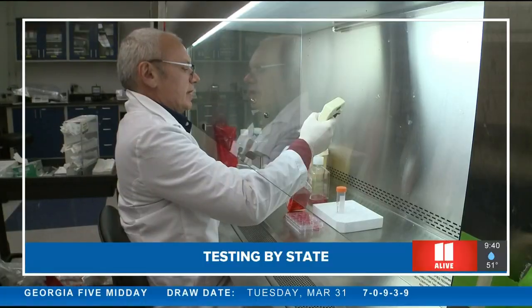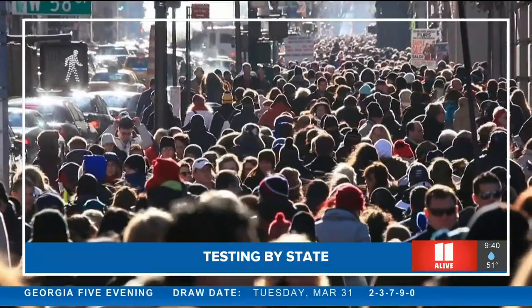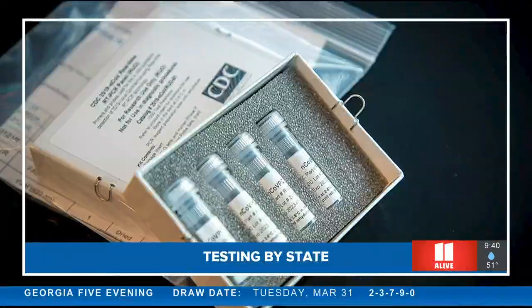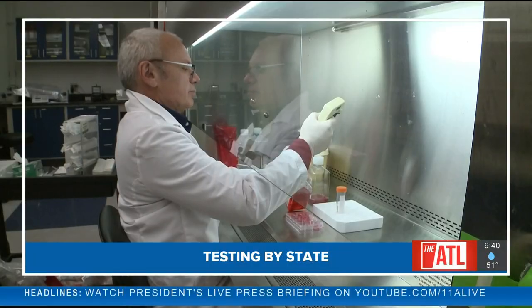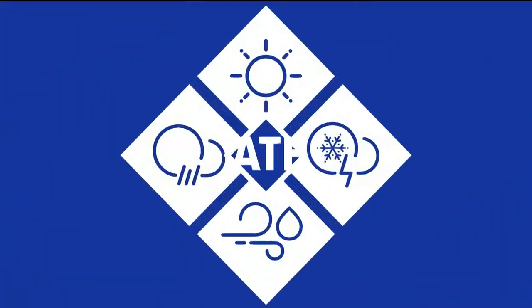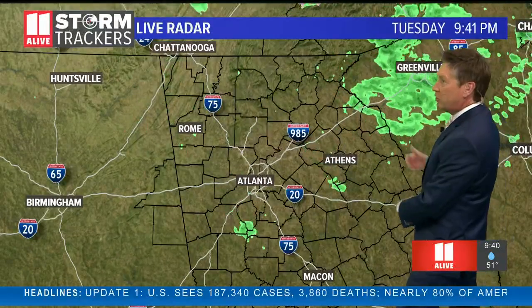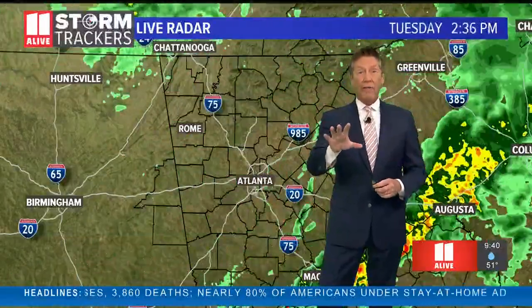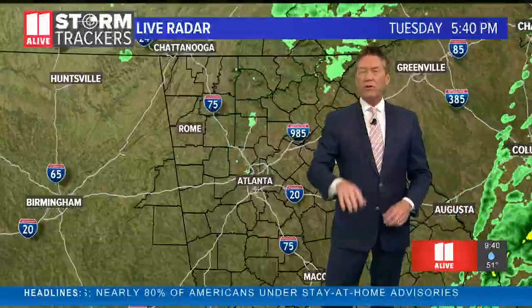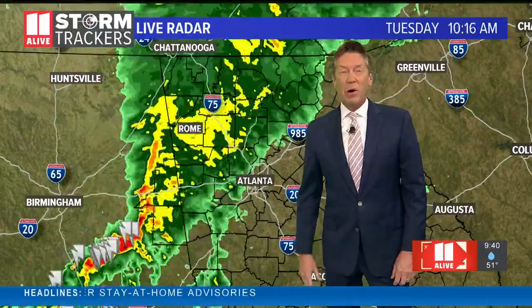Still to come, the president claims the United States is doing more COVID-19 testing than anywhere else on the planet. Next, we're going to look at the numbers and how Georgia ranks among other U.S. states. The storms from earlier today have moved well off to the east. We are in that drying out process right now and cooling off process too. Stay with us. We'll show you some spots in North Georgia that'll even make it down into the 30s by tomorrow morning.